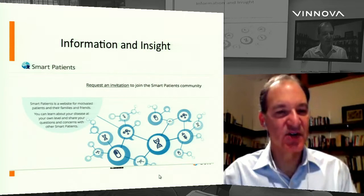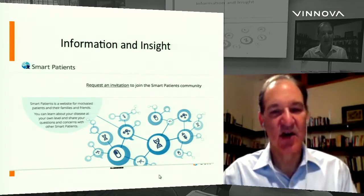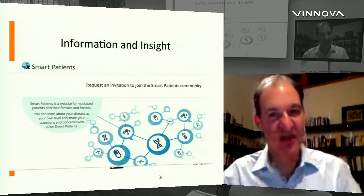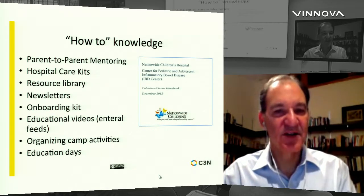They've just started a new software platform called Smart Patients that enables patients to contribute information and insights to each other online. It's very well moderated, and the level of information that patients share with one another is extremely sophisticated and helpful. Groups of parents and patients at each of the care centers are beginning to create parent-to-parent mentoring programs.